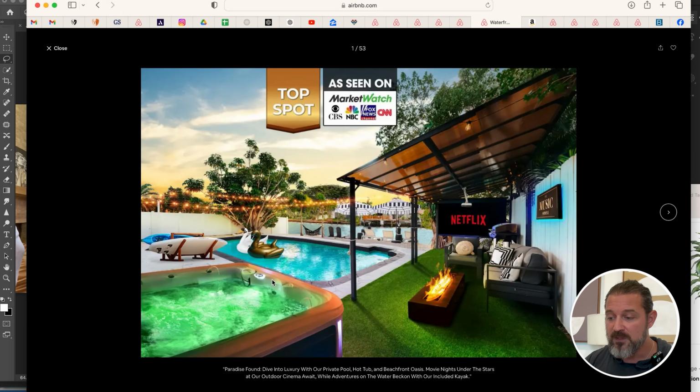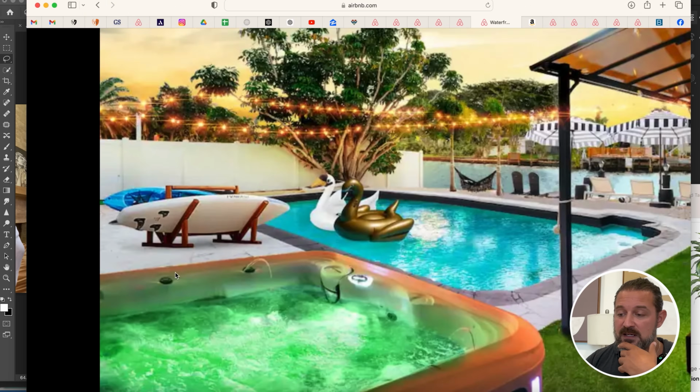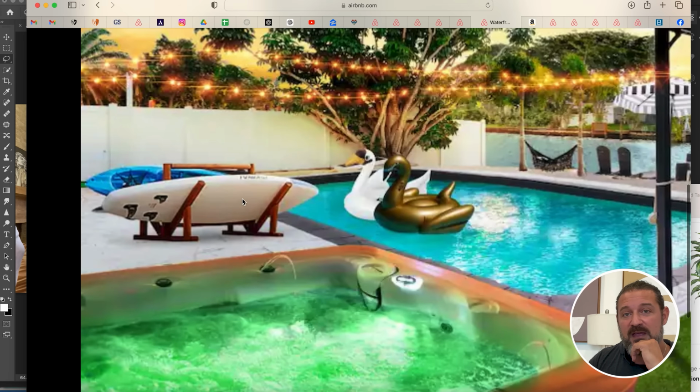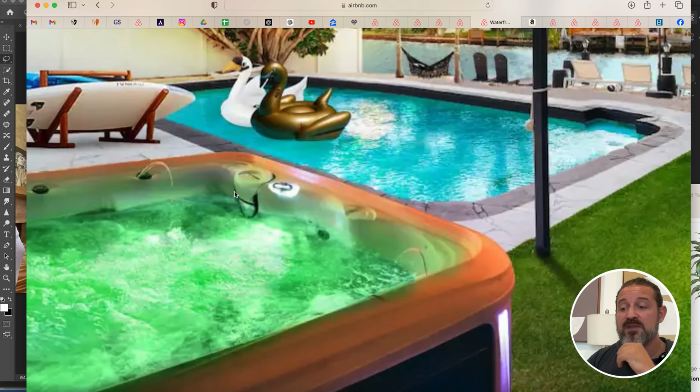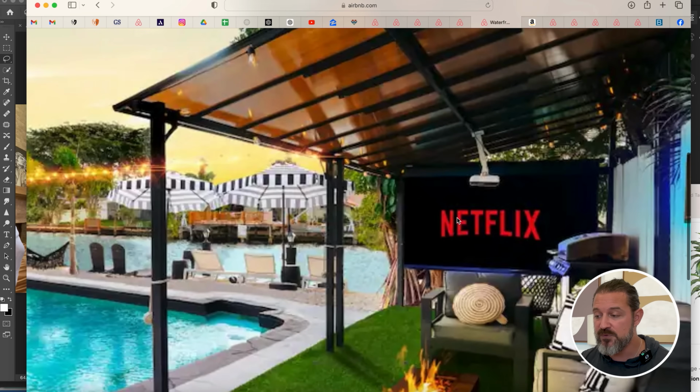You can see that this lighting environment for this hot tub was actually taken in a darker environment. You can also see that these surfboards have been photoshopped in because, again, the shadow would exist. Also, this Netflix has been added in there because you couldn't light this environment this way and be able to see Netflix. The TV's just not bright enough.